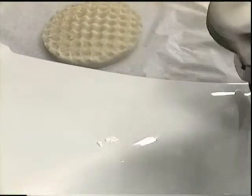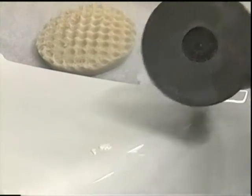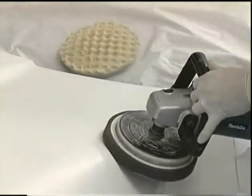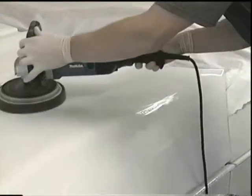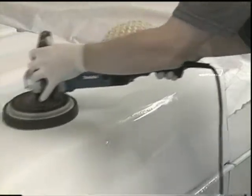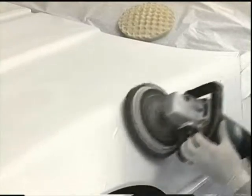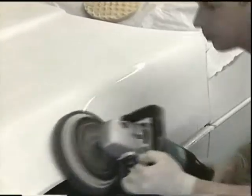The final step is a machine glaze to put a final gloss and eliminate micro scratches, and it gives us a mirror shine. Always wait about 8 weeks before you wax your fresh paint. It can interfere with the curing process. You can see what kind of a difference a little bit of buffing makes. It can turn a very good paint job into a great paint job.